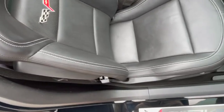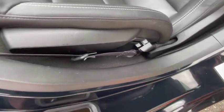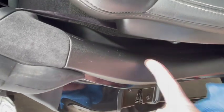Passenger seat is pretty much perfect. No real wear on the bolster on this side at all, and the plastic is in real good shape. Couple itty bitty marks here on the plastic, but nothing crazy.